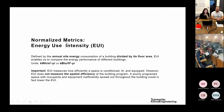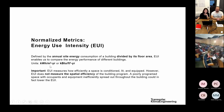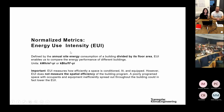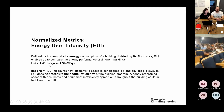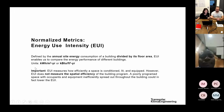And so when we talk about normalizing metrics, it's normalizing maybe against the floor area. And so there's a term called the energy use intensity, or EUI, which is very common in our industry, which is the annual energy usage of the building divided by the floor area. And it's not a perfect metric because, for example, you can have a very, very low energy use intensity, and that could be because you're very efficient in your systems, but that could also be because you have a very, very, very big floor area of your building that's not very used. So always take this with a grain of salt, but it's a useful metric nonetheless.